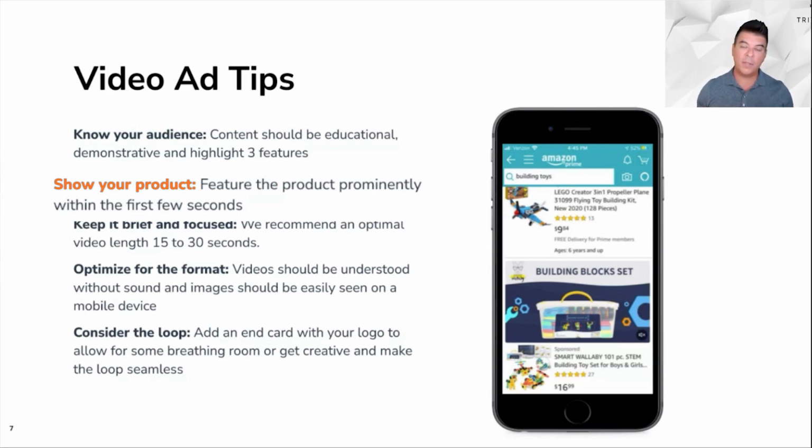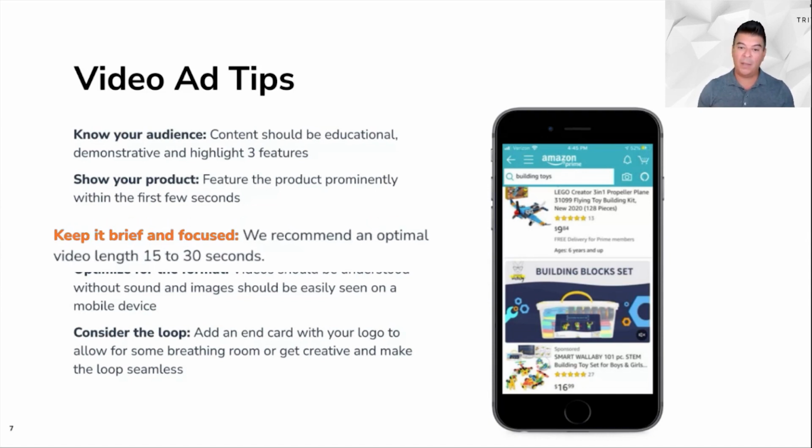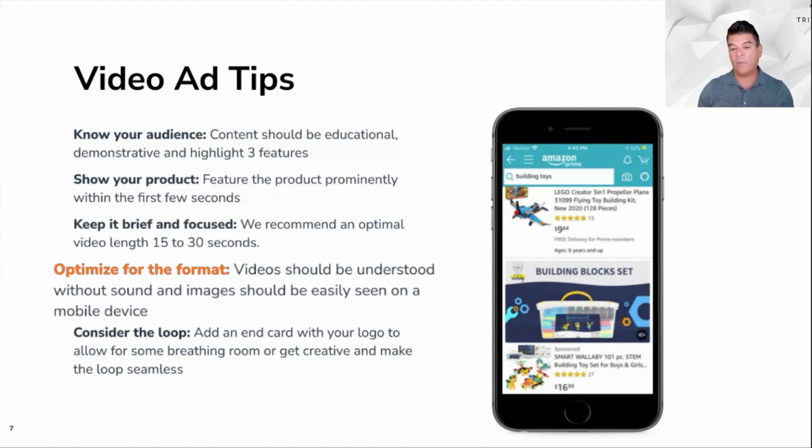I've seen tons of different videos, whether they be ads or not, where the product isn't fully on display until maybe a few seconds in. Don't do that because you're potentially going to lose the attention of the shopper, which leads into the next. Keep it brief and focused. We recommend an optimal video length maximum of 15 to 30 seconds. Again, this is maximum. So if you go any longer than that, you are likely to lose the attention of the shopper. So you really want to get everything in the video in a short amount of time for the best response.